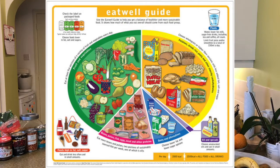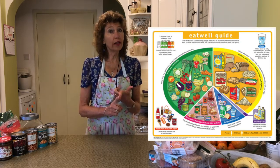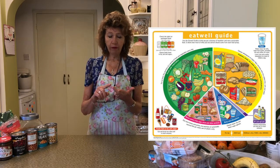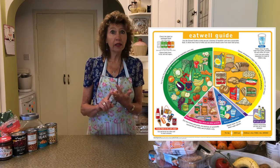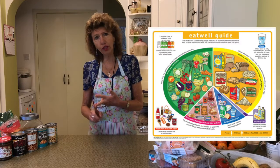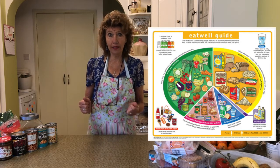So we've looked at the fruit and vegetables in the green section, where we get our vitamins and minerals. We've looked at the carbohydrate section, the things that give us energy as well as fiber. We've looked at the fats and oils, where we made carrot muffins with oil instead of butter, so that we're eating more unsaturated fats rather than saturated fats. So remember: unsaturated, liquid oil; saturated, the solid fats.